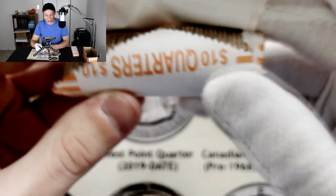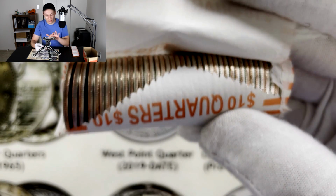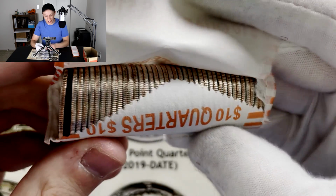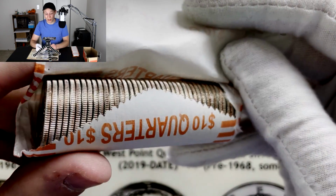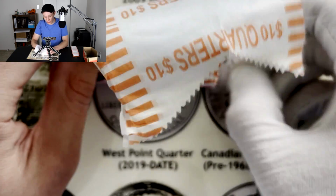Let's take a look at how shiny this is going to be. Look at that. I've never opened a roll of all brand new quarters. These have never been searched, never touched by anybody. Look at how shiny they are. That is just incredible. You can see every single one is the same, but hopefully some of these are not, because we do want to see that West Point quarter come out for us.